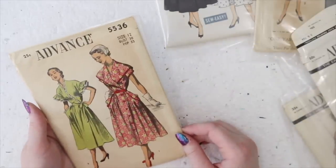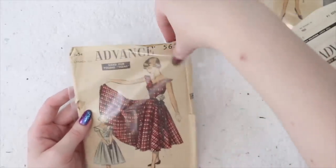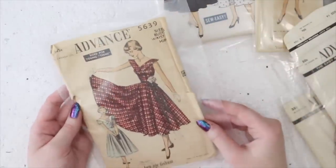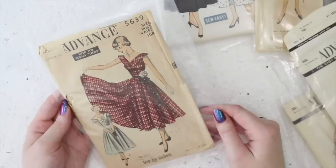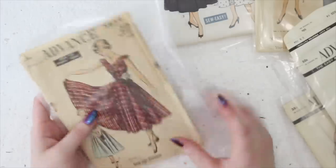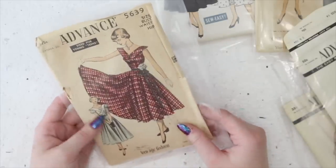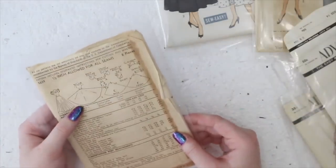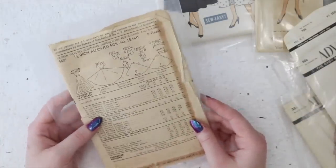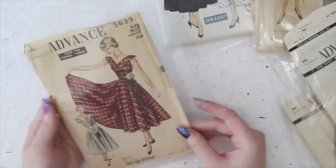And another one I'd probably be tempted to keep if it was in my size, but it is not. This is, I can't see the size information, a size 14 pattern. It doesn't feel factory folded, and it's described as part of their teenage fashion line. You have an option for this kind of angular flared lapel and no sleeves, or an option for the same lapel with little puffed sleeves. Very, very cute dress. They're clearly trying to make it clear that this has a very full skirt. It's made with a circle skirt, so that explains it. And yeah, just very sweet.